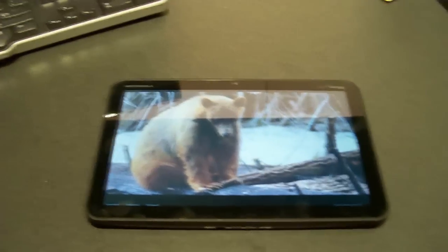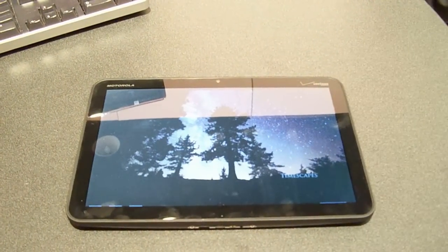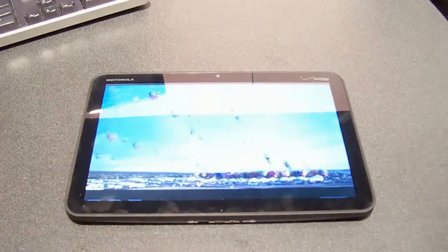So you'll see there are no physical buttons on this, but the icons will move with you. So there's no upside down on this tablet. It can move any which way.